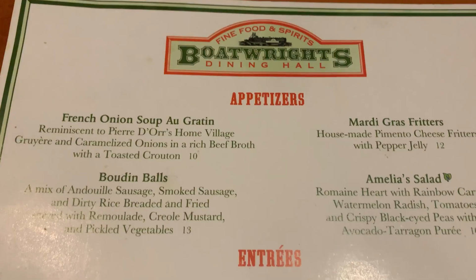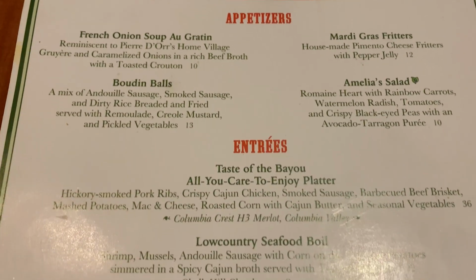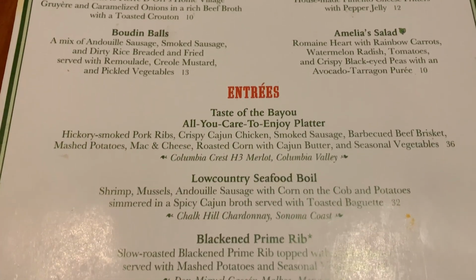So travelers, we have made our way into Boatwright's Dining Hall, and that is the reason we're here, because we've heard there's been some major changes to their menu. Right off the bat, I already see a couple changes that we're going to have to go over and see what we're going to have for dinner tonight. So they still have the appetizers, the French onion soup, but they've made it a little different. They've said that their French onion soup is a little different, so we're going to see how that is.